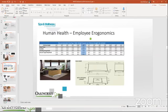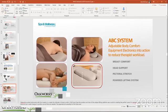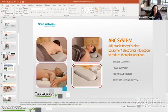One question about the ABC system. You mentioned that now it's on nearly all of the beds. Is that correct? I'm trying to think. I think it's pretty much on every bed. We even have it on the portable tables. There might be two or three models where we don't have it, but the plan is to end the year with pretty much all of the tables with the ABC system.